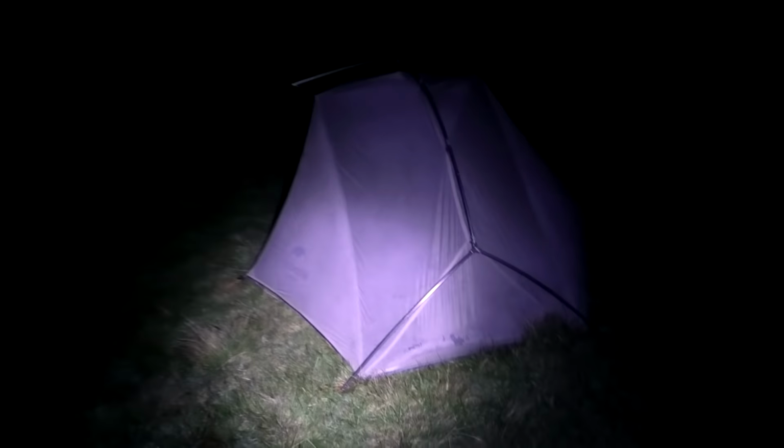But so far, touch wood, the tent is holding up quite rigid. Another thing I've noticed putting it up, there's no guy ropes on this tent. It literally is just the 4 corners, and then the 2 sort of doors. There's 6 pegs, I think that's it. So as I was setting up tonight, I was thinking, I hope this is not too windy.